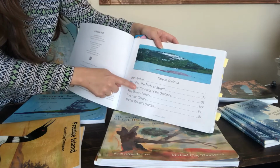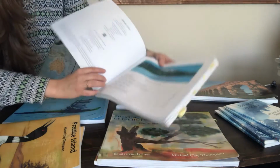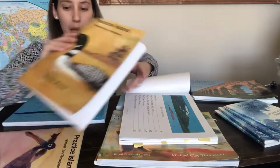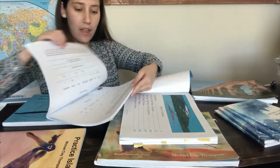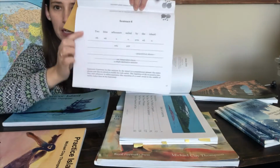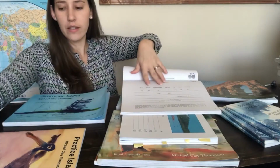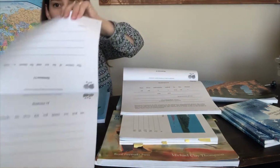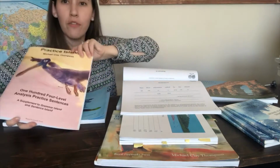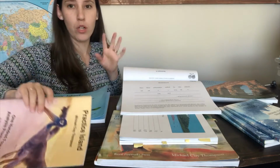Parts of speech, parts of sentence, phrases, clauses. He does a sentence analysis, which I won't discuss in depth, but basically the way that he does sentences, instead of doing the normal diagramming, he breaks them into 4 levels. And so your student will practice these, and you can buy this every year and use with your student, your child, or you can just copy them or type them out, write them.